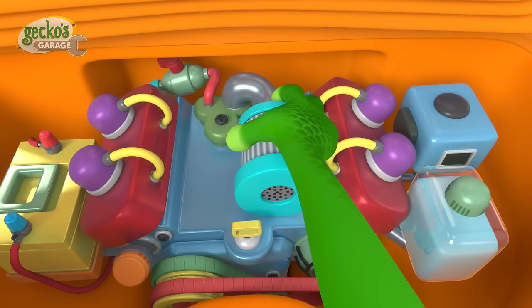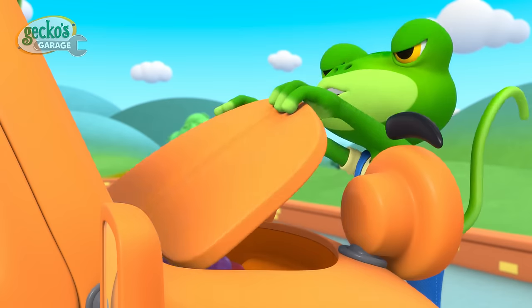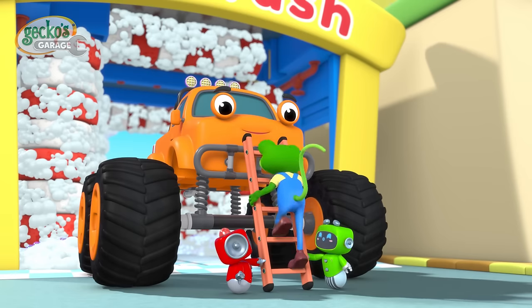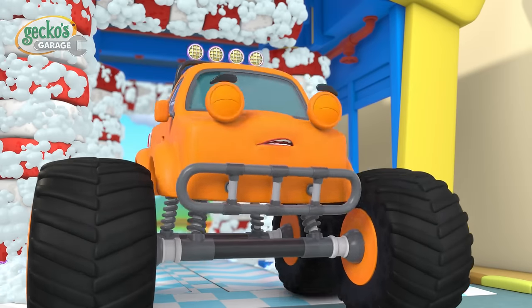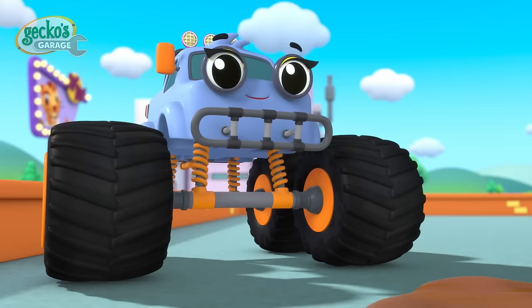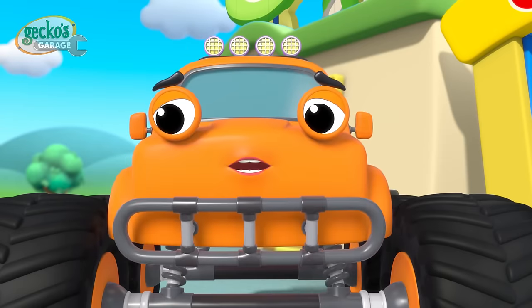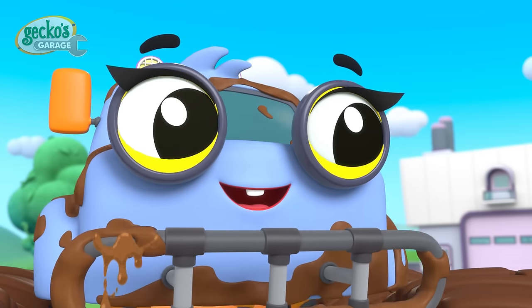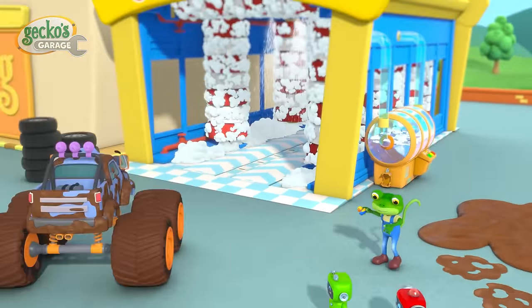In goes the new filter, we tighten the screw, and now Max's engine should run like new. There you go, Max. Now you're as clean on the inside as you are on the outside. Back in the car wash, please, Molly. Goodbye, everyone.